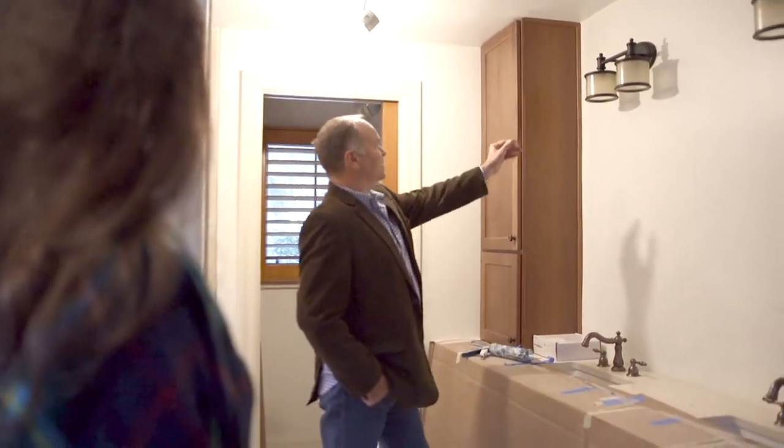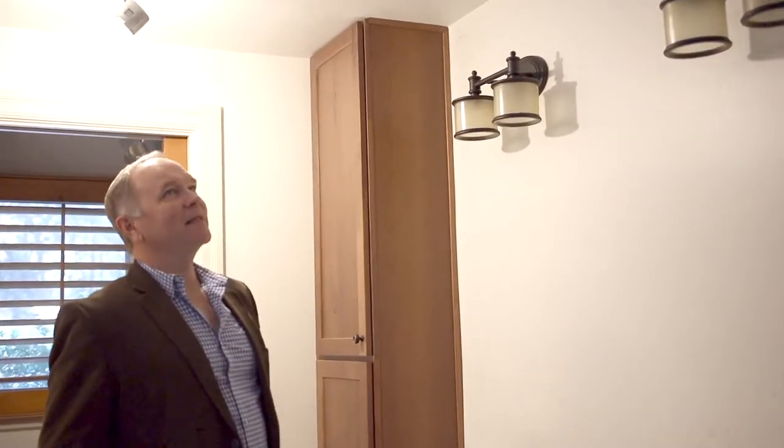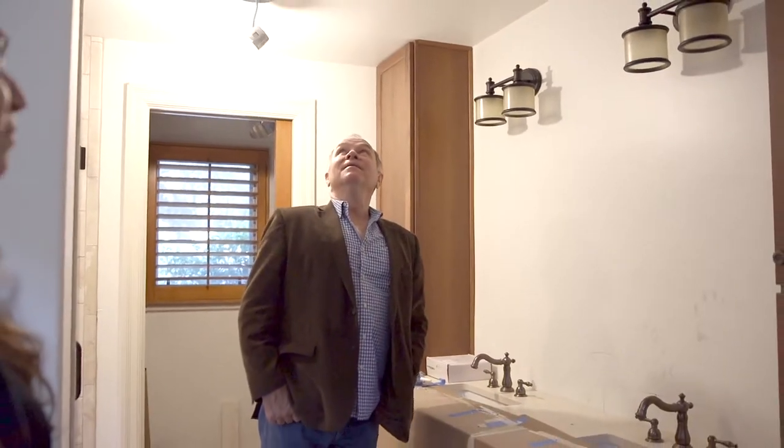I like those. That glass is super. It's pretty. Real close. Finishing touches will be going in shortly. Got the bulk of the work done, and now it's all about the finishes. It is going to be stunning.